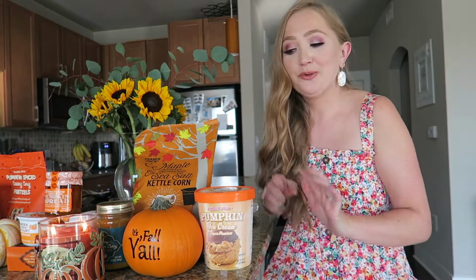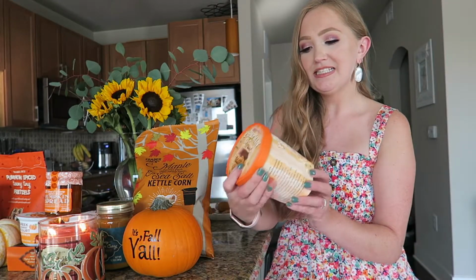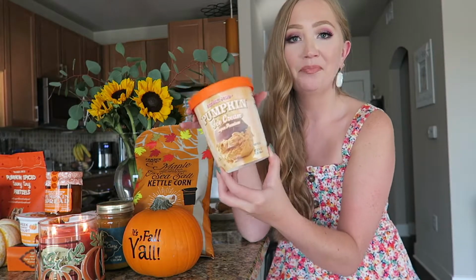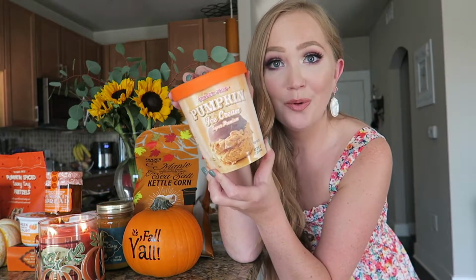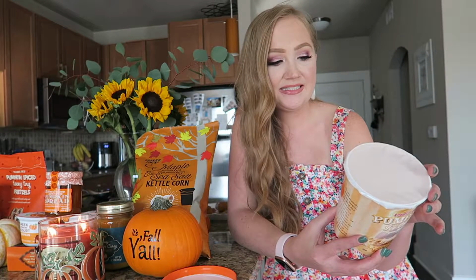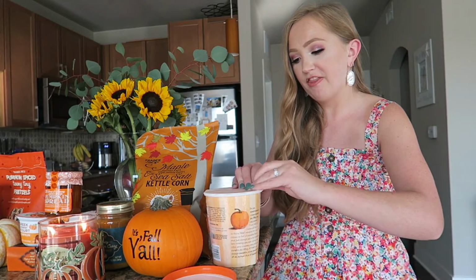But let's go ahead and get into it. I've got some ice cream here, so I wanna go ahead and dig into this before it melts. So this is the Trader Joe's Pumpkin Ice Cream Super Premium. That looks so freaking good. Okay, milk is the #1 ingredient, and then we've got a pumpkin base. So really happy about that, it's gonna be super authentic pumpkin, hopefully.